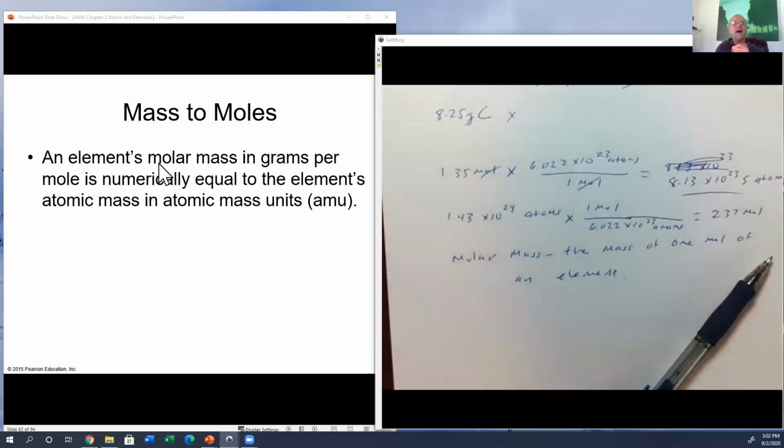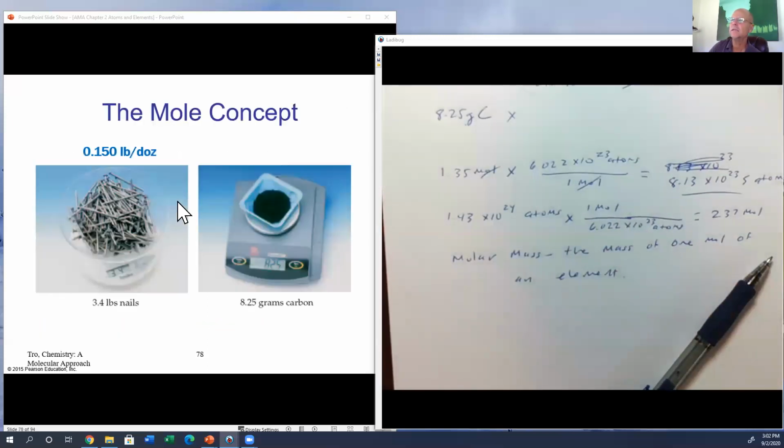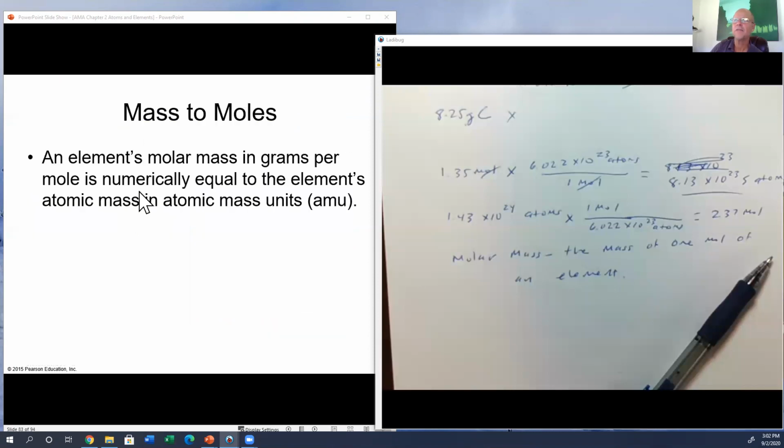Now, if I had different size nails, if these nails here were bigger, let's say, what would happen to this conversion factor? Would it stay the same or would it change? It would change, right? A dozen would weigh more than 0.150 pounds if I had bigger, heavier nails. Similarly, the molar mass is not the same for every element because elements have different average masses for their atoms, just like nails have different average masses, so elements have different average masses.